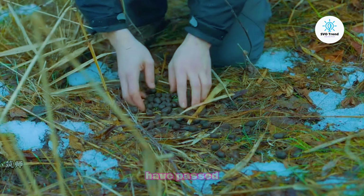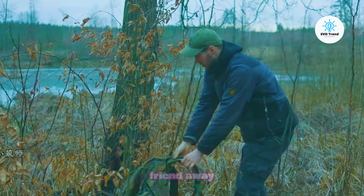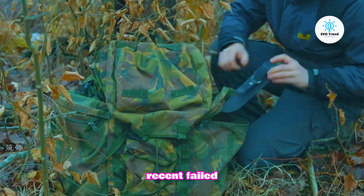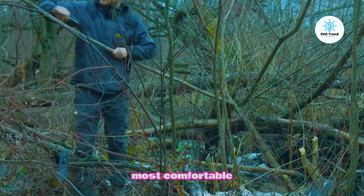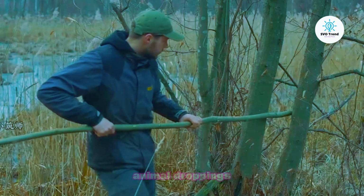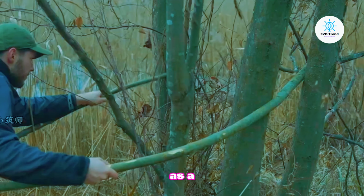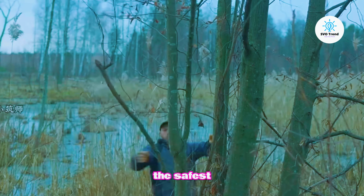More than 2 months have passed since winter gave way to spring. Today, we reunite with our old friend Awei. Despite a recent failed blind date, he remains convinced that life in the wild is the most comfortable. While trekking through the forest, he stumbles upon fresh animal droppings. Taking this as a sign of danger, he immediately decides that an elevated shelter is the safest option.